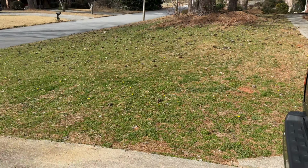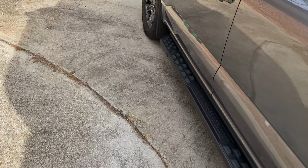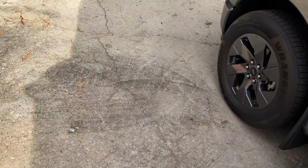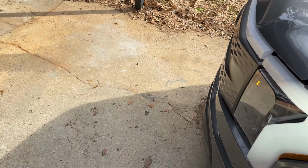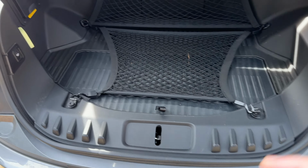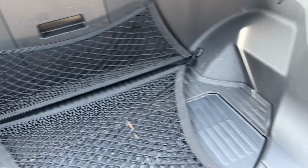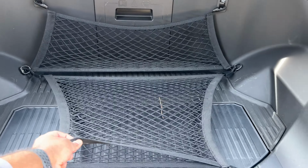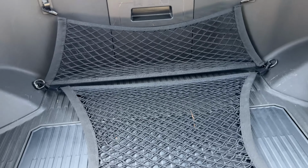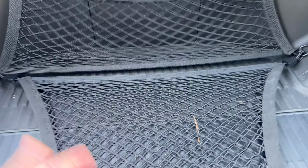I guess I should check the front. See what I have in the front here. Oh yes, the front has a couple things. So I bought 2 nets from Amazon. This one is great because I can keep stuff down in there. And then the one in the back is great because it has a pocket that keeps stuff together as well. The other thing is in here.